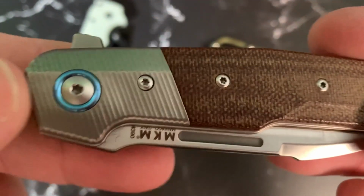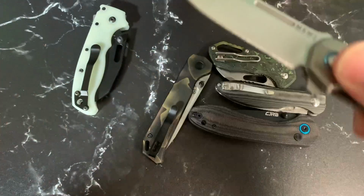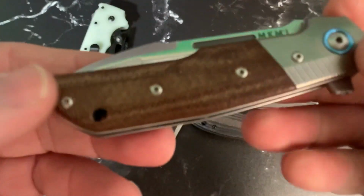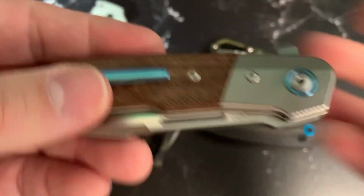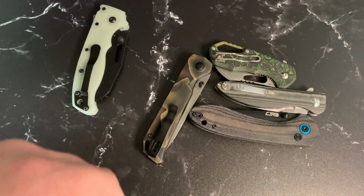That's an anodized titanium backspacer in blue. Looks awesome. Blue accents on the pivot. Yeah, M390 steel, made in Italy. Cool, sort of like a gentlemanly upscale knife. And yeah, I did carry it some this year.